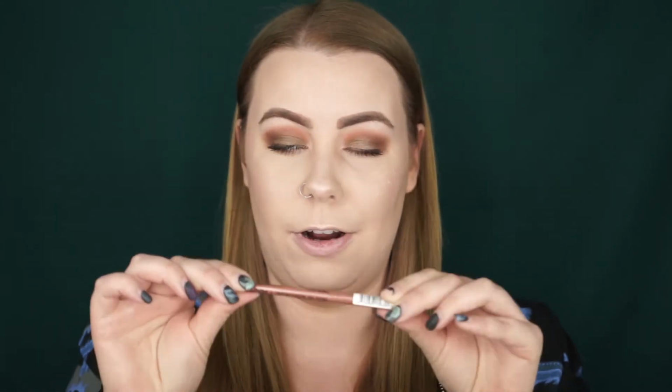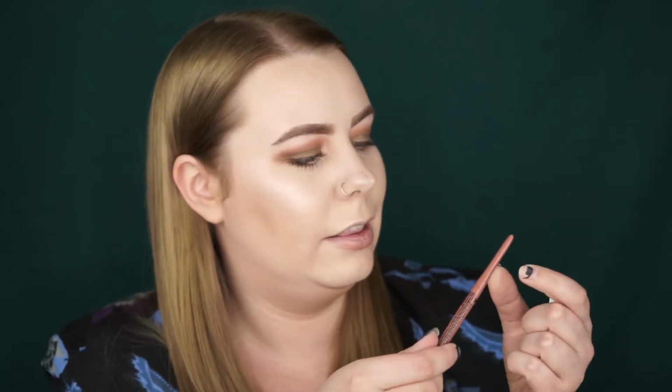Last thing I have is a lip liner from NYX. I just wanted a good nude lip liner. This is the shade Vanilla Sky. I'm just gonna fill in my whole lip with this to see how it looks. I thought that this was a matte lip pencil, but now looking at the packaging, it has some shimmer on the pencil. I think this is a shimmery shade.